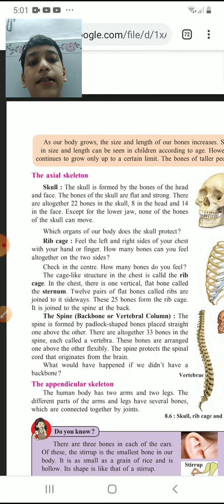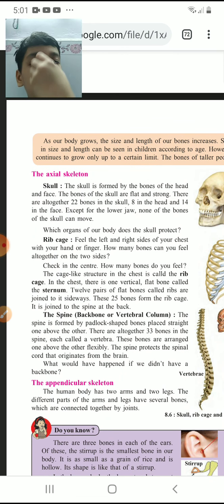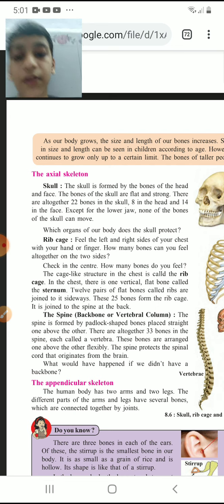The axial skeleton. ये आप लोग को रीड करना चाहिए क्योंकि ये आपके लिए ही है, पर तब भी चलो मैं रीड कर देता हूँ.